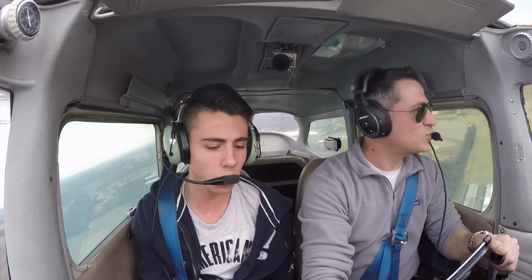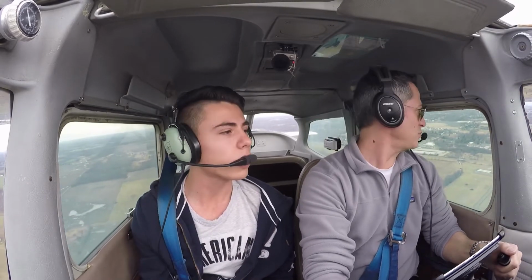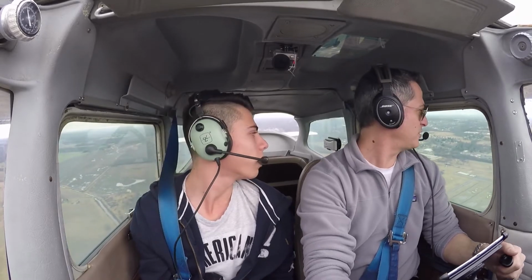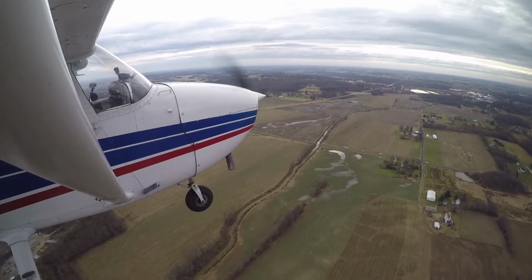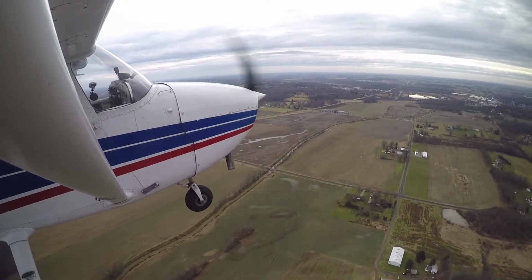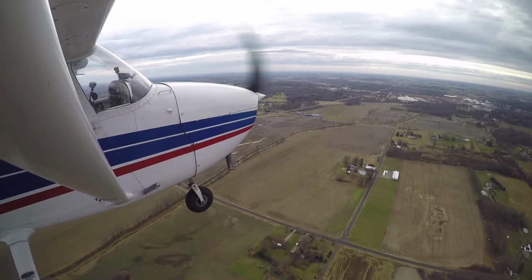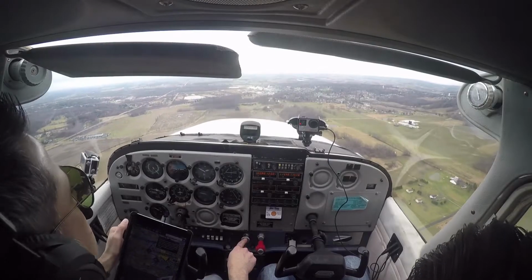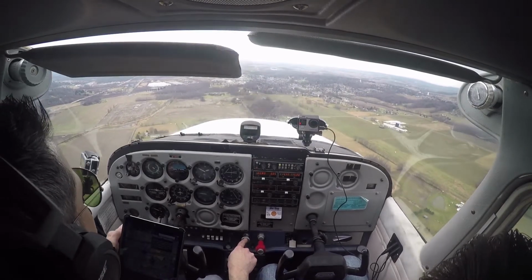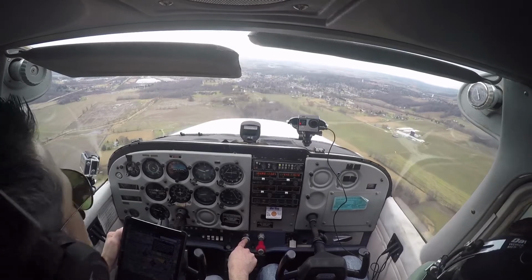Carb heat on, RP on, seatbelts fastened, mixture set, fuel selector on fullest tank. So I am doing a little bit of a wider pattern. No, actually this is you're about right for me here. Yeah. Degrees of flaps. Southwest 1005. About 70, I like that.